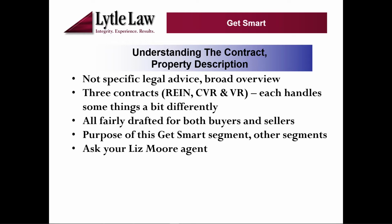The RAIN contract is used predominantly on the Virginia Peninsula. CVR is used in the Richmond area. And the Virginia Realtor contract, the VR contract, is used in the Williamsburg area and in other areas in the state. Each handles this a little bit differently, but the fundamental principles are the same. Those contracts are fairly drafted for both buyers and sellers, and in that way, your agent can use the same contract whether he or she is representing a buyer or a seller.